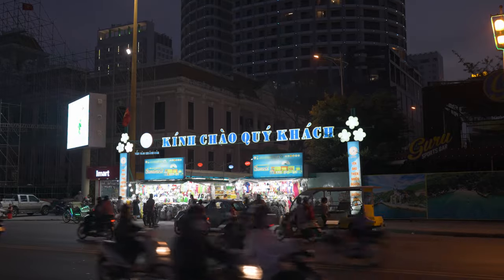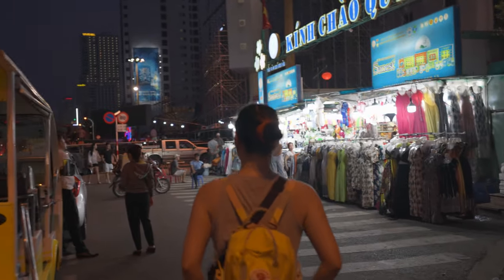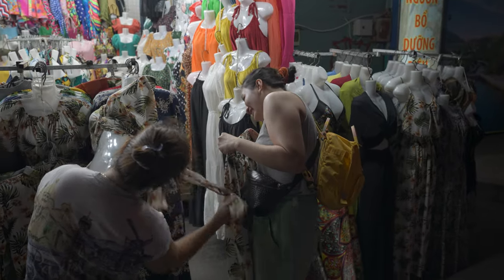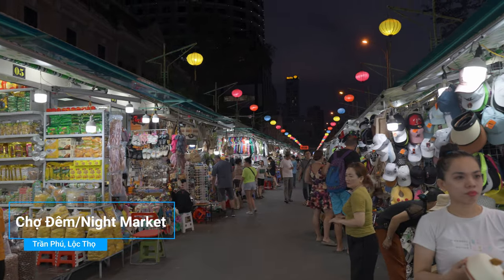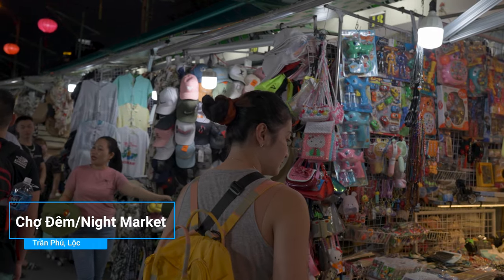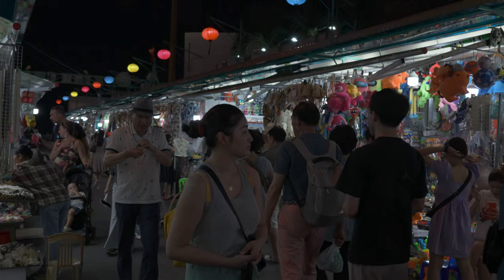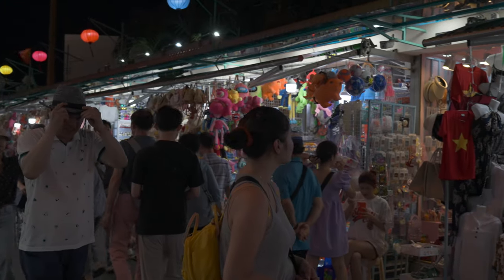The night market is small, about 250 meters long, located in the middle of Nha Trang City, selling souvenirs, clothes, and dry food. Open 6 a.m. and close 11 p.m. We didn't find the market that exciting. They sell almost the same products in every market in Vietnam.